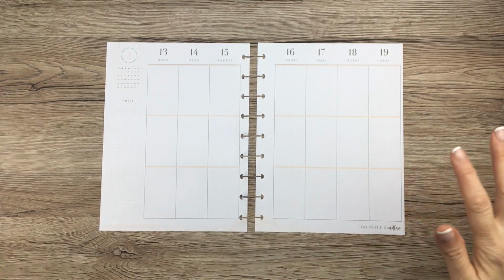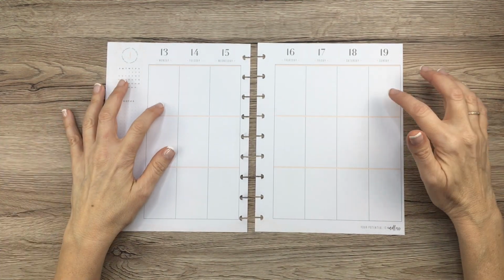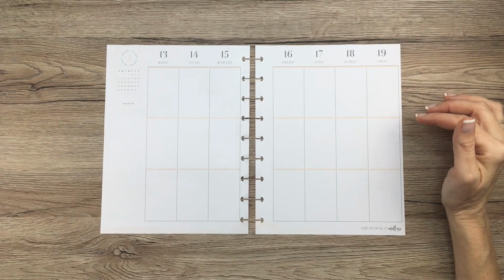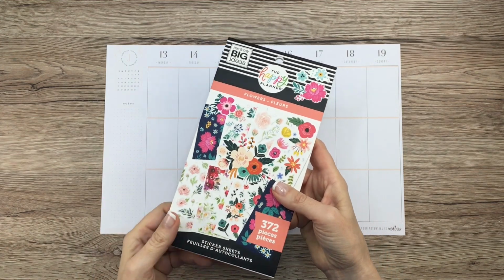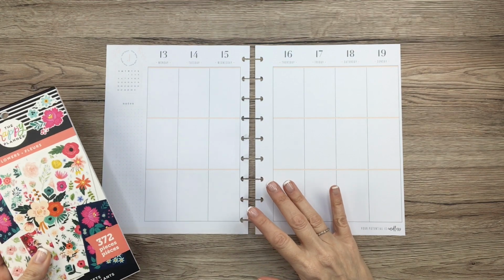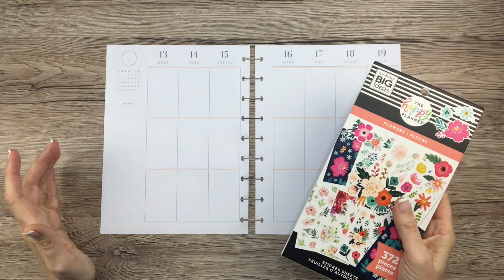So today I'm going to be doing a classic happy planner spread from January 13th to 19th, and this is in my wellness planner. And so today I'm going to be digging into this florals book, the new flowers book by the happy planner. I love this and I haven't really used a lot of them yet, and I'm super excited to do so now because why not use flowers when it's like winter doldrums?